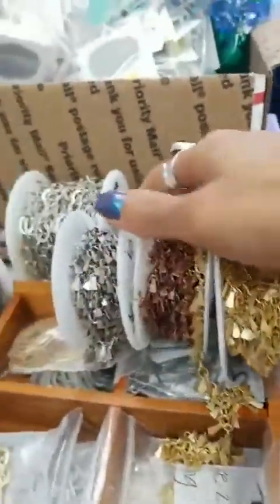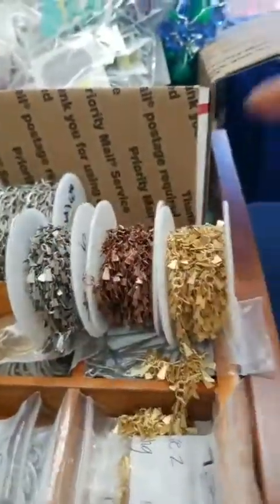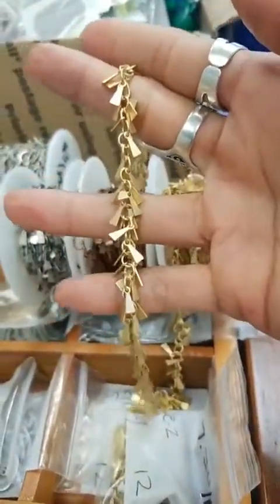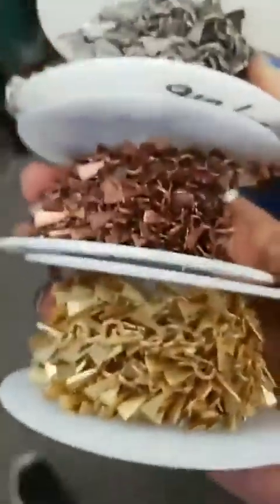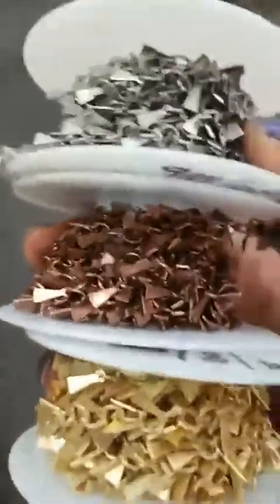Remember, this is the chain that we had used in a design with the bubble beads. And we put the druzy in the center, and then we put the bubble beads hanging through this chain. So I don't know if you guys remember that. In fact, I kind of feel like I have it somewhere close by. Let's see if I can spot it.